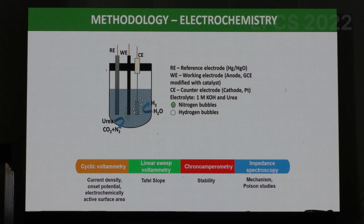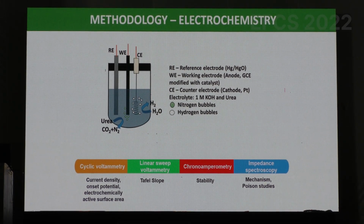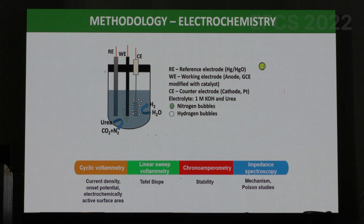So once we do the characterization, how do we do the electrochemical experiments? You have a standard 3 electrode setup with a reference electrode, whose potential is known and fixed, that's why you use it. Then the working electrode, where we test our material or catalyst, and the counter electrode, which is mostly a standard electrode. We can also use our material as the counter electrode, but to have initial performance parameters we always take a standard counter electrode. Here we have used platinum. The catalyst has to be coated on the working electrode, generally a glassy carbon electrode, which is specially made carbon with very low resistance.